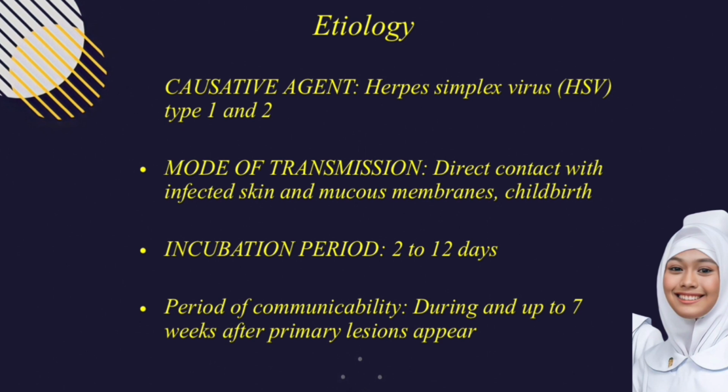The mode of transmission of genital herpes, as mentioned earlier, is direct contact with the infected skin and mucous membrane, or through childbirth. Therefore, this infection is transmitted through contact with HSV, or herpes simplex virus, in herpes lesions, mucosal surfaces, and genital or oral secretions. This transmission commonly occurs from contact with an infected partner, direct contact, right? Even a partner without visible lesions, or who does not know they are infected.